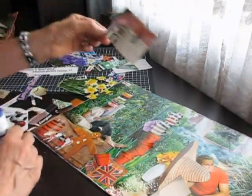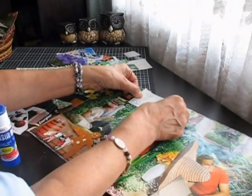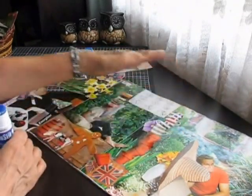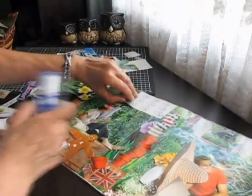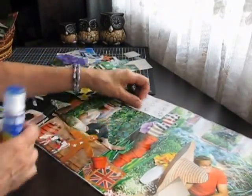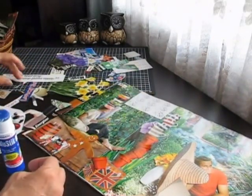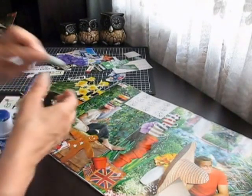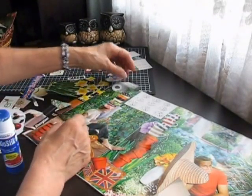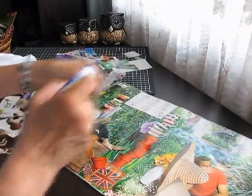Oh, stuck to the table. That's good. I didn't fussy cut round every single one of those. I was a bit lazy with that one. What else? Oh, I'm losing my tape measure thingy. Could put that there.